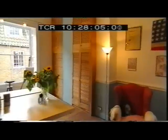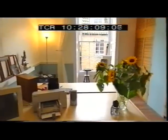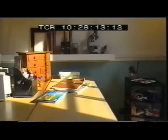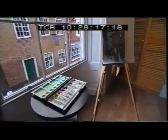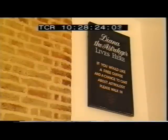Wow, this is fantastic. It's a proper place to work. And the microscope's out. It's lovely. Oh, lovely. Well, that's a nice place to have it. Doesn't have anything to do with death, does it? No.